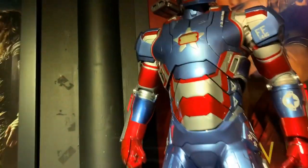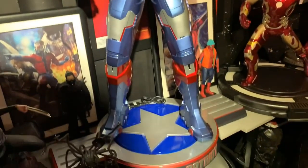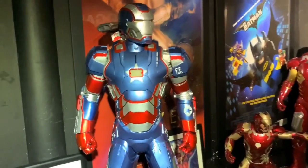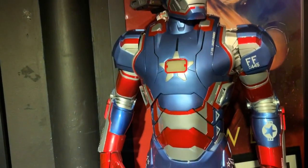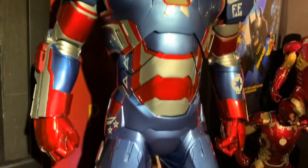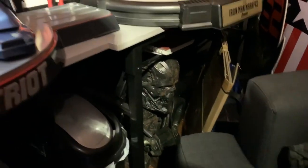Next is this Iron Patriot. Now, I think this might be a custom, but it's massive, bigger than the Iron Man, as you can see. It looks pretty good. I'm pretty sure this is either a custom or it's the Imaginarium Arts. One of the two. But it looks awesome. You can just see 1/3 versus half. There's also a Terminator bust down there. Kind of hard to see that because it's down on the ground.